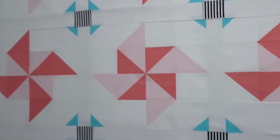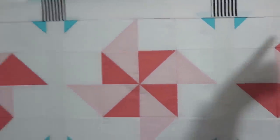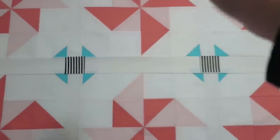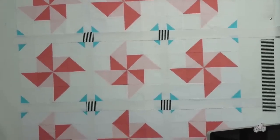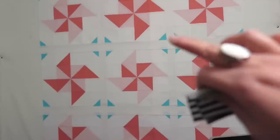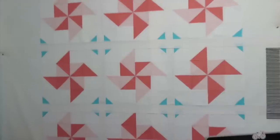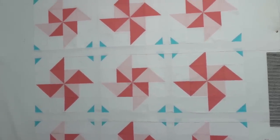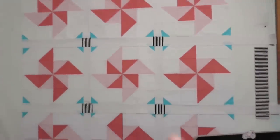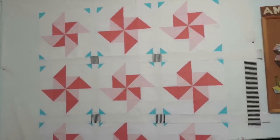So what I've done is I've sashed the blocks together. I've done the sashing here, but I haven't done the long sashing joining all the rows together. It just looked a bit, I don't know, boring. So that's what it looks like without the stripes in these little bits here. It just needs something extra. And when I add them back, I think it just sort of lifts it.